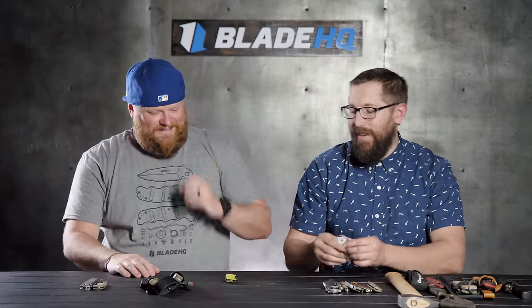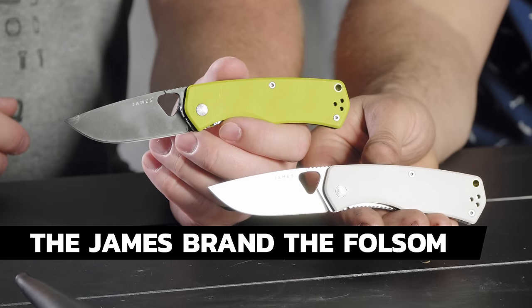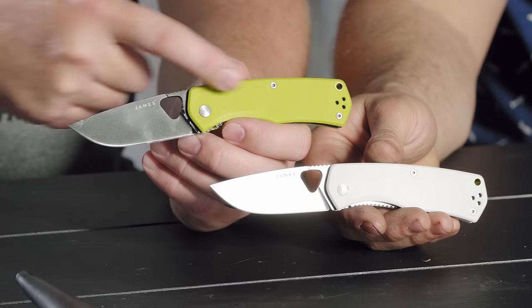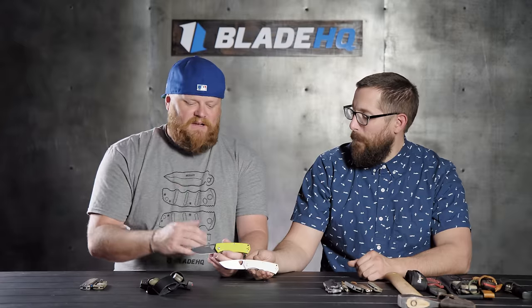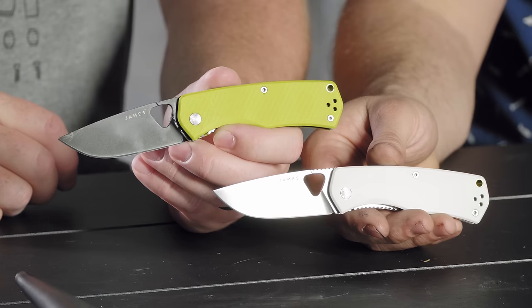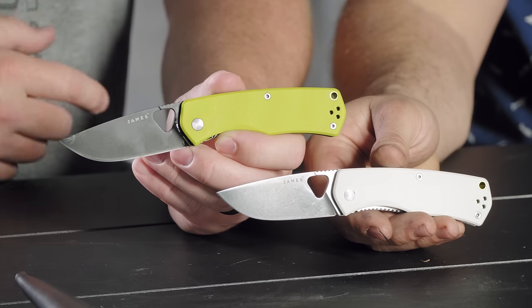So the next set of doubles here. This one, I'm a big fan of James Brand. I really love their design and the colors they use and stuff like that. This isn't my first, though. I bought an all black, and I lost it. So then I was like, man, I look at these so often because I'm doing photos or whatever, and I'm like, man, it would be so cool if the neon green had a black blade. Well, it didn't. It had a satin blade, but the white one had a black blade.